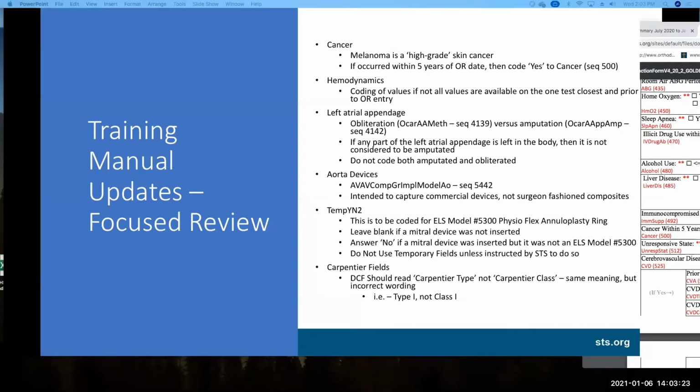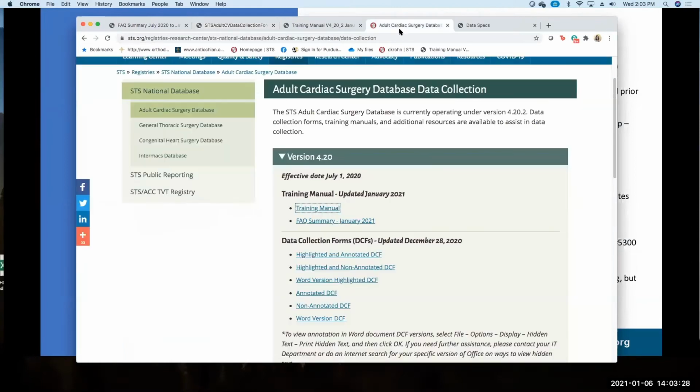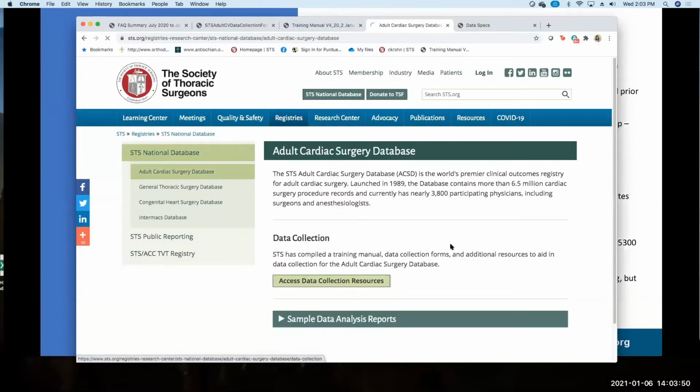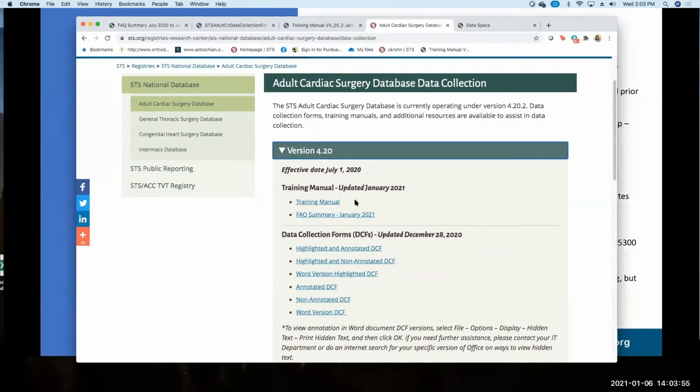For those of you who are familiar with or aren't familiar with how the training manual works, this is the Adult Cardiac Surgery Database on the STS National Database page, which is the fourth blue tab from sts.org. So sts.org, Registries, STS National Database, and you'll come to the database homepage, and then select Adult Cardiac, access data collection resources, and we're in version 4.20. And here's where you'll find the updated January 2021 training manual and the FAQ summary.